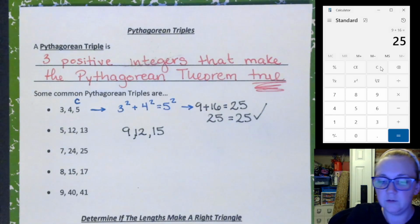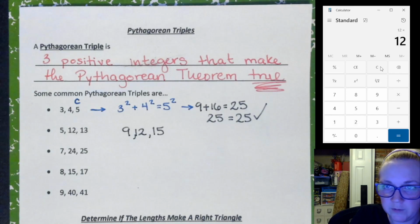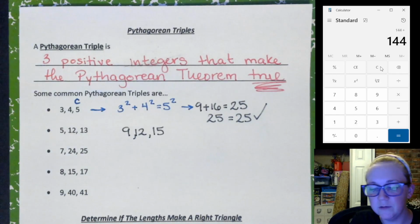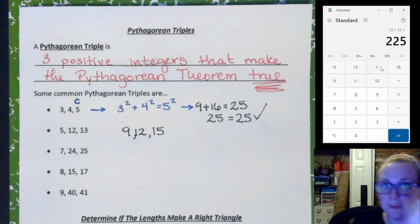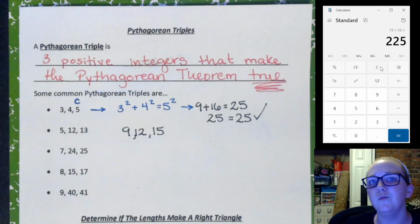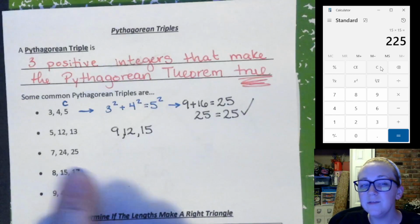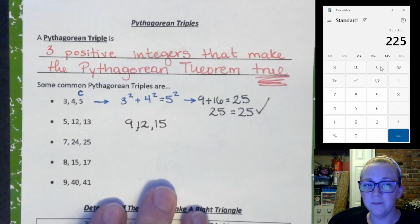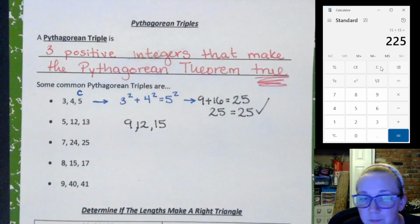So 9 times 9 is 81. 12 times 12 is 144. Plus 81, we get 225. So what's 15 times 15? 225. Yeah, see, it still works for any multiple of these. So you could take any of these in this list and multiply them by any number. It'll still work in the Pythagorean theorem.